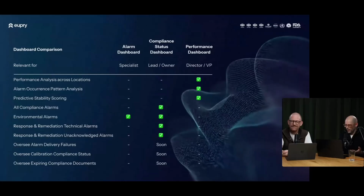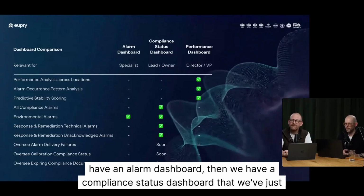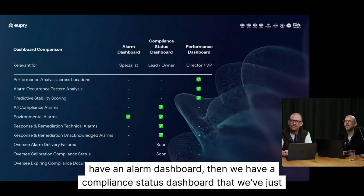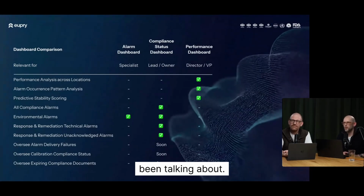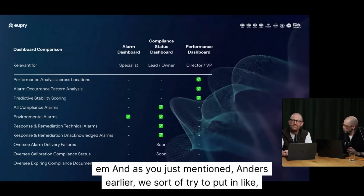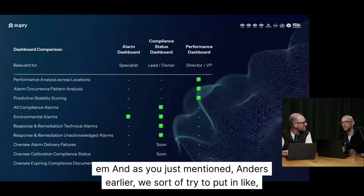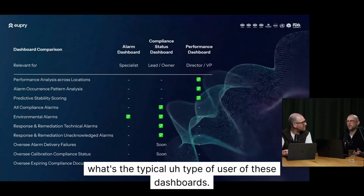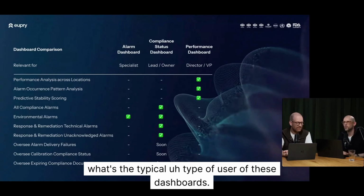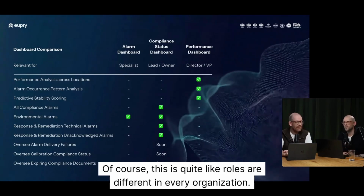So we basically have three types of dashboard. We have an alarm dashboard, then we have a compliance status dashboard that we've just been talking about, and then we have what we call the performance dashboard. And as you mentioned, Anders, earlier, we try to put in what's the typical type of user of these dashboards. Of course, roles are different in every organization.